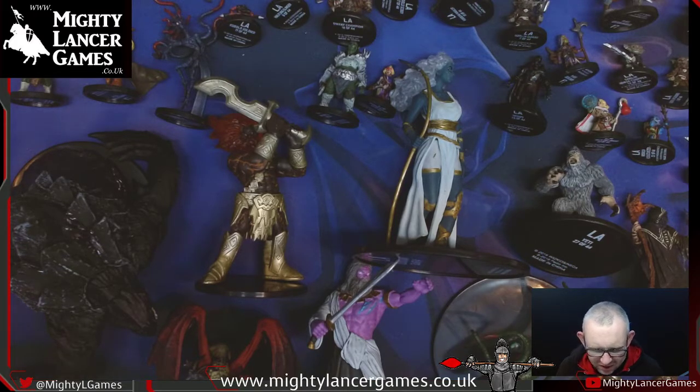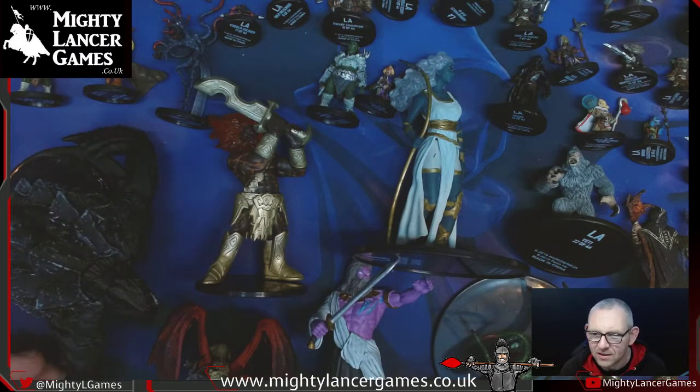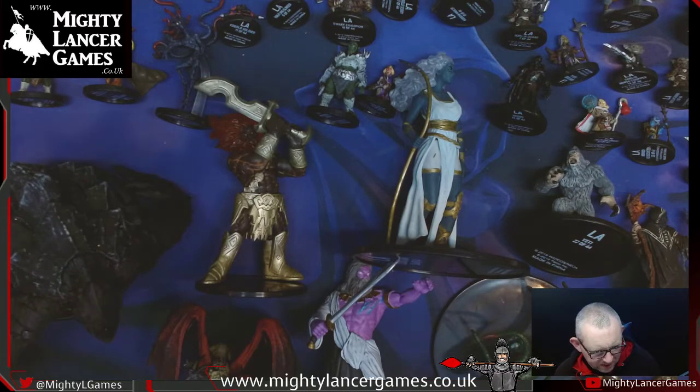Yeah, so we're going to list all of these individually, and then we're going to make them available for sale. So if you decide that you would like this awesome dragon turtle, then we're going to price these up at very reasonable prices.